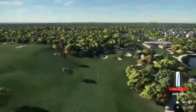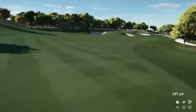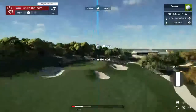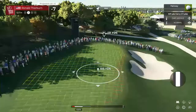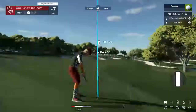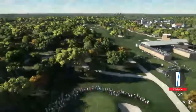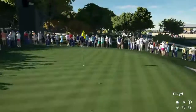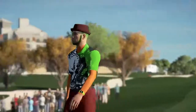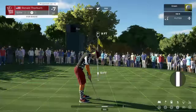Well, this should find the short grass. Sitting at minus seven, currently leading. Looks like they're going with the pitching wedge. Wow, what a shot. And this one for back-to-back birdies. Just 9 feet remaining to the hole. Short game has been absolutely fantastic today.